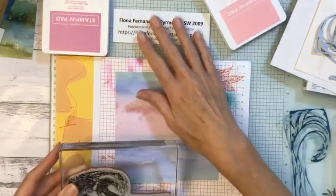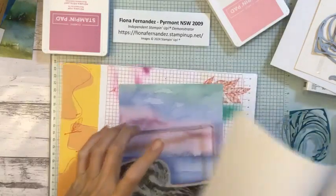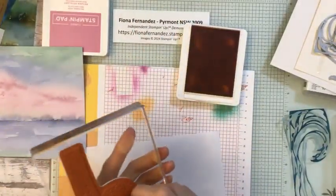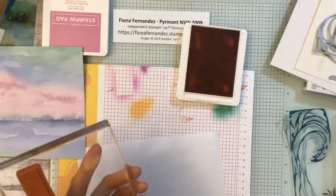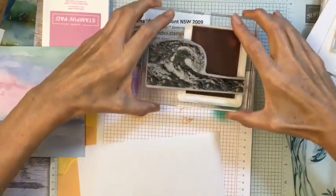Don't forget who I am. Don't forget who I am. Oh, good question. Let's get a plain piece of paper. Let's have a little play. Oh, look, you make sure you get all your little bits off first before you ink it up. Oh, this is a big one. This is a big baby.